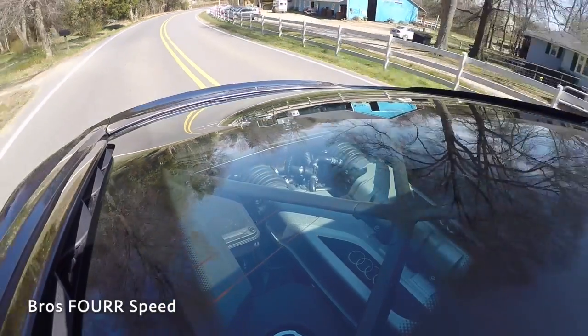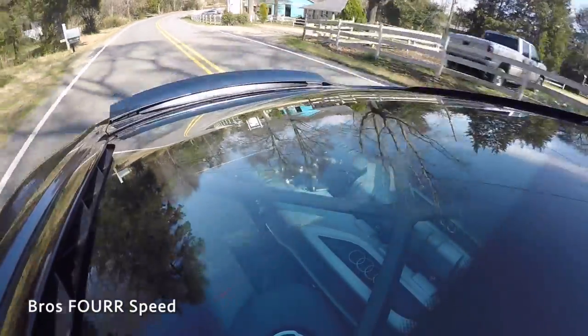And then just bumping the shifter down, that goes from drive to your actual sport mode. A lot of people don't know that. And then putting it over is where you put it into manual mode. But make sure you put it into sport mode if you want that sport. We'll keep it in manual and sport now.